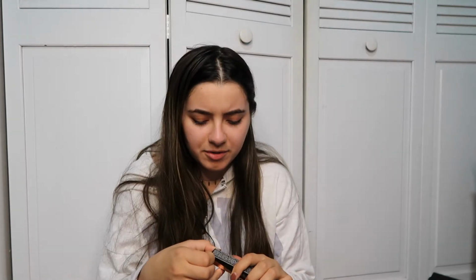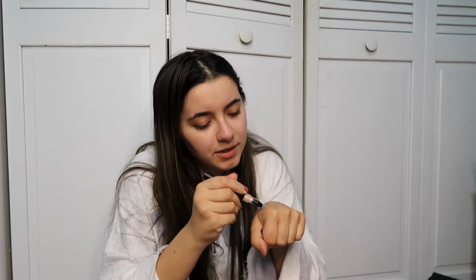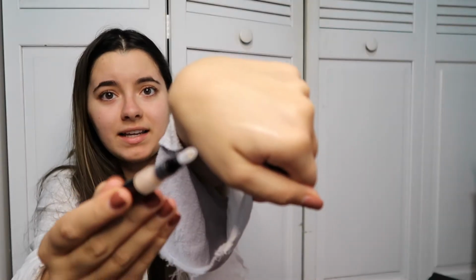Next is this liquid highlighter from Kat Von D. I've never had a product from her, honestly. I think you open it from this side. Nope. Okay, this side. So it's pretty much like you twist it and then it comes out, I think. There it goes. 10 minutes later. Oh, it is a pretty color. I don't know if you can see it. It's right here. But it is pretty.